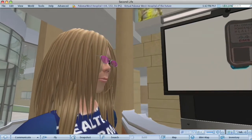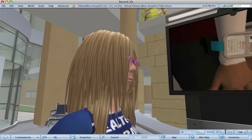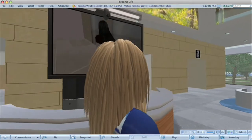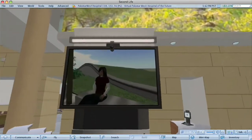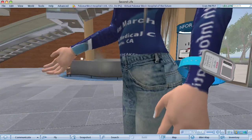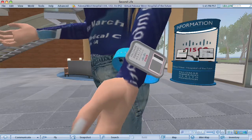Now I'm going to give you a Palomar West patient bracelet. It includes an RFID tag, which allows our staff, the digital signs, and even the elevators throughout the facility to automatically recognize you. Knowing exactly who and where you are helps ensure your safety and enables us to adapt your environment to your preferences. Okay, you're here to have your gallbladder removed. Dr. Hayes will perform the procedure.